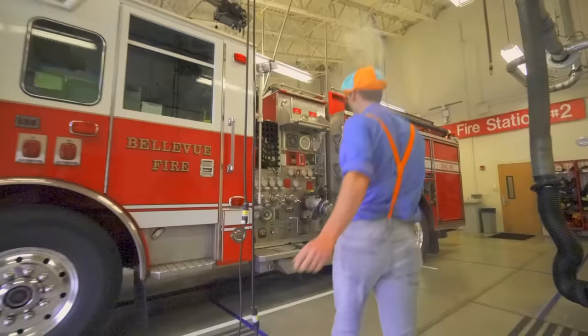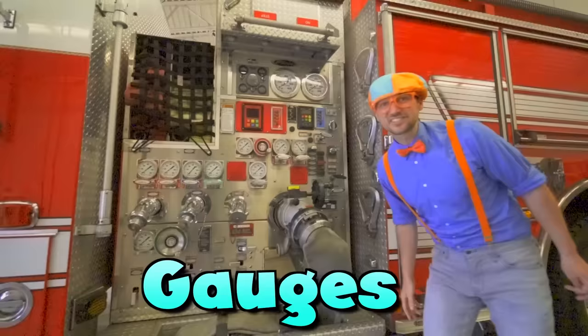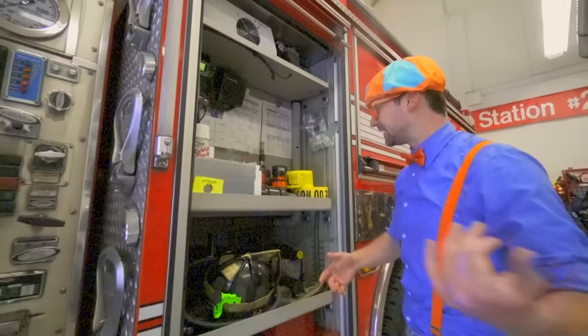Ooh. Wow, look at all these gauges. Huh, so interesting. Hey, look! It's a compartment. With a lot of cool things in it. All right, let's go look at the fire station. Come on.